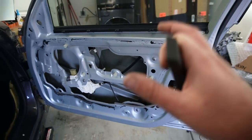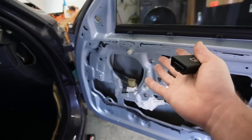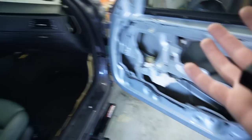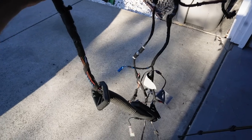So let's start putting in the door harness, the keyless entry door harness, and start assembling this full door. Then we'll also be able to test our keyless entry, because the other door's keyless entry doesn't work, but the key for the ignition works. So long story short, testing two things at the same time by fixing this one thing.